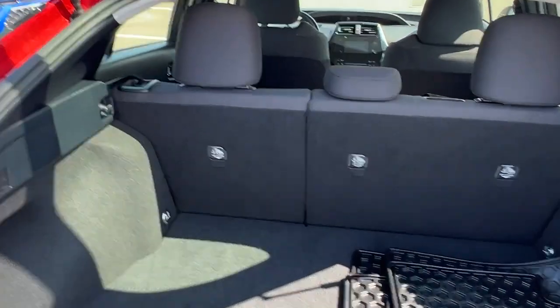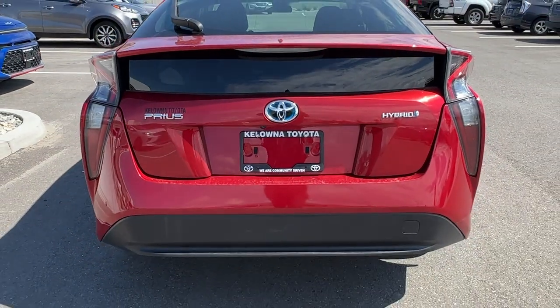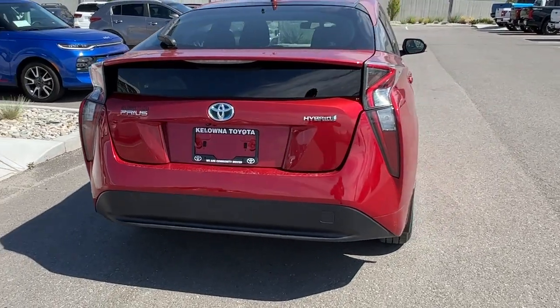If we close this up, our backup camera is right underneath the Toyota logo as well as the latch for the lift gate. And we also are going to find our Toyota Prius and hybrid badging back here as well.